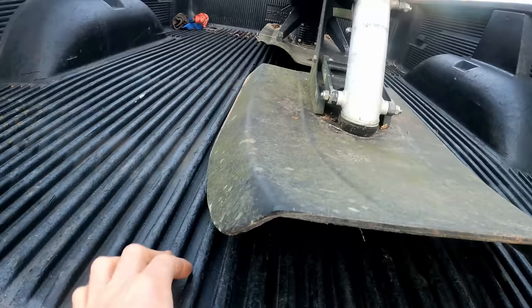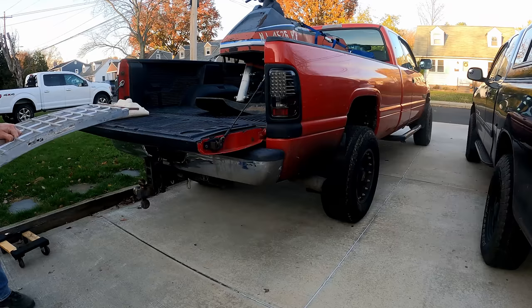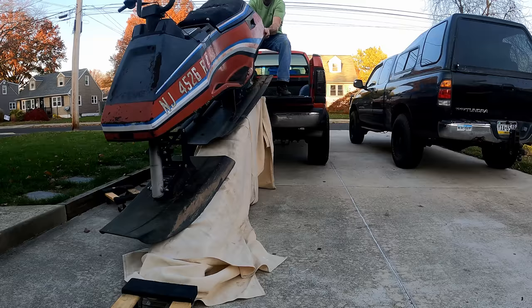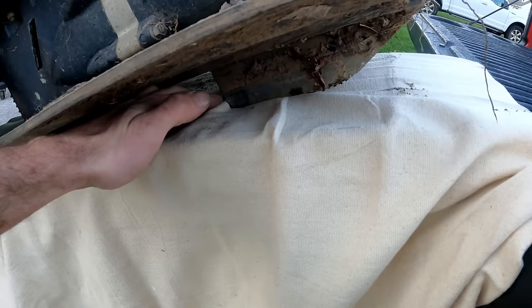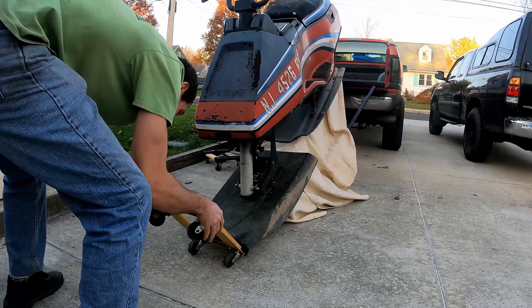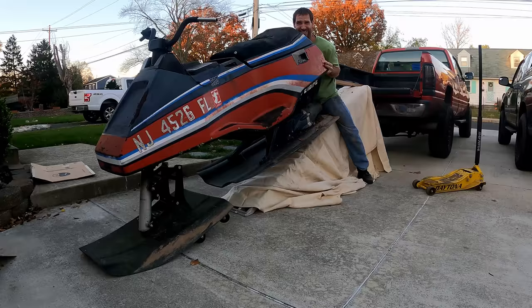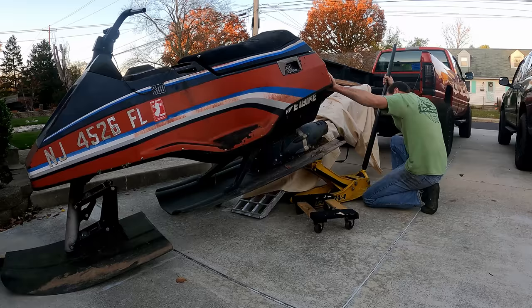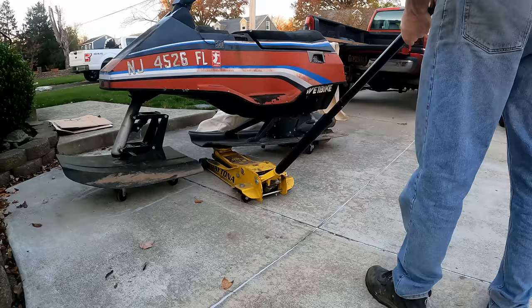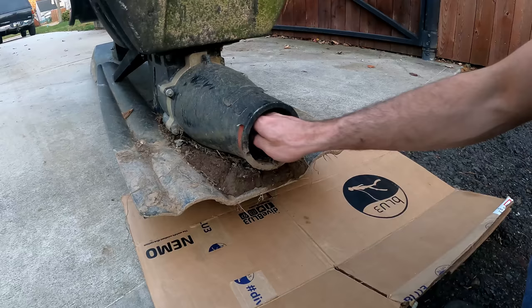This thing locks into the ribs of my bed liner perfectly. It's like meant to be. This thing is a tank. Gonna put a plank on here. These darn fins are grabbing the ladder. I should at least clean the mud out so that it doesn't freeze up on it. Oh man, there's roots all in here.